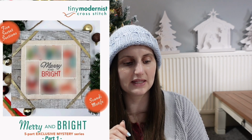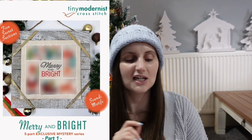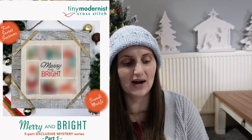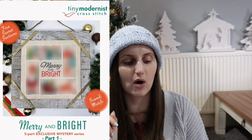Definitely some greenery in there, maybe like holly or Christmas leaves. But yeah, I'm pretty sure. Only time will tell, but I think it's going to be baubles, Santa, a sleigh with a reindeer and Santa, and then the top one is a bit of a mystery. I can't quite work that one out, but I think I'm going to love it.